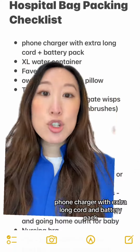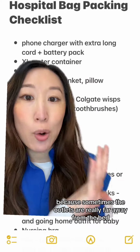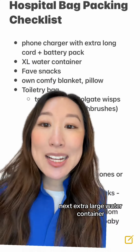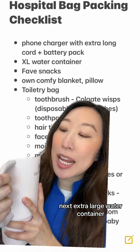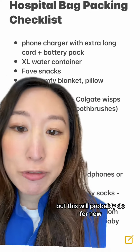Okay, first off, phone charger with extra long cord and battery pack, because sometimes the outlets are really far away from the bed and you don't want your phone to run out of juice. Next, extra large water container. I actually have an even bigger one than this, but this will probably do for now.